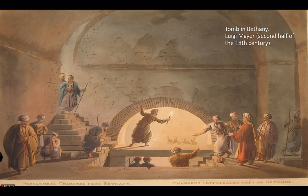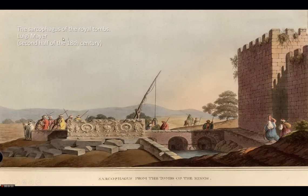Again, the tomb in Bethany, Luigi Mayer, second half of the 18th century. Again, a bunch of men, Luigi Mayer painting the process, documenting, I guess. Someone is trying to research what's inside. Looking pretty marauderish to me. Again, the sarcophagus of the royal tombs, close to Jerusalem, I guess. And again we see sarcophagi laying around, those blocks. No one cares. A bunch of mud is everywhere. Look at this, the actual level of the ancient city. It's all flooded with water and some mud, and maybe they use it as a water resource right now.